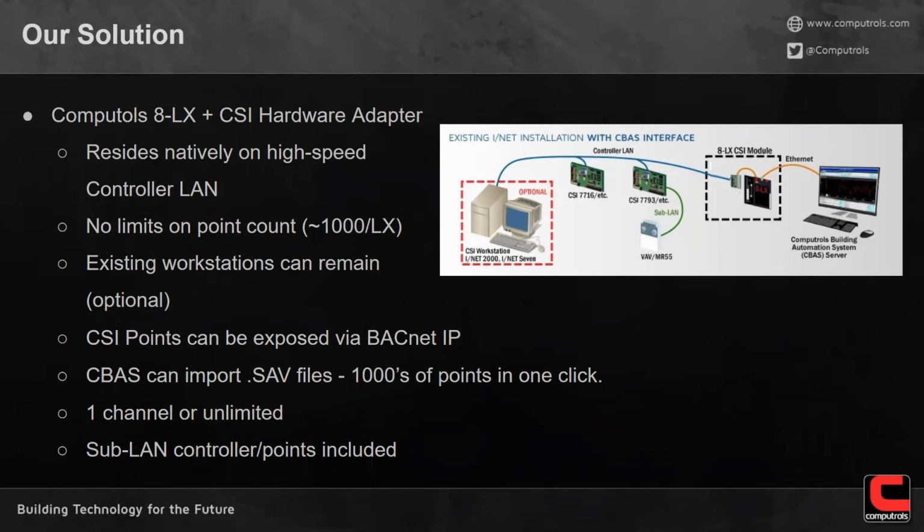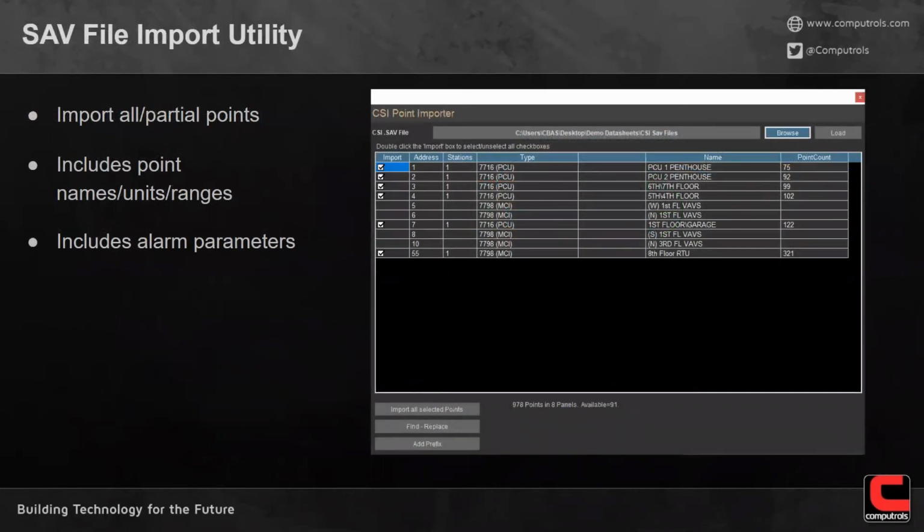And also the subLAN controllers and VAV controllers, as you can see here, they're actually picked up by us integrating to that 7793. So we would pick up all subLAN controllers by jumping on that controller LAN and grabbing everybody that's underneath it. So here's a quick look at the CSI save importer. And this is important to note, not just with INET, but any other protocols that we do.